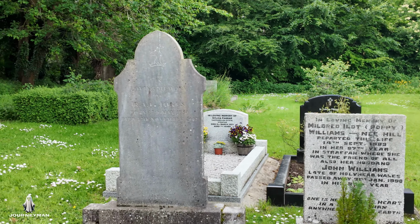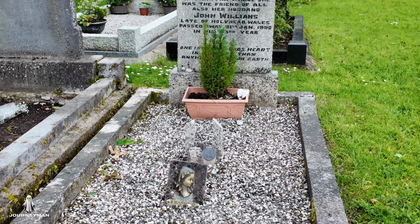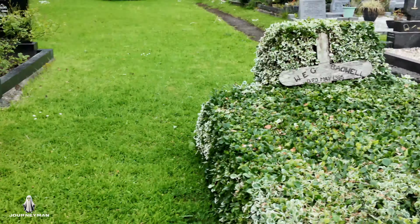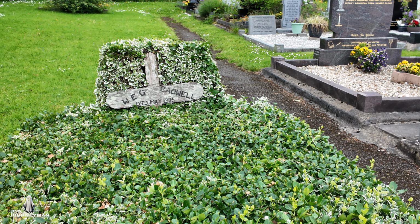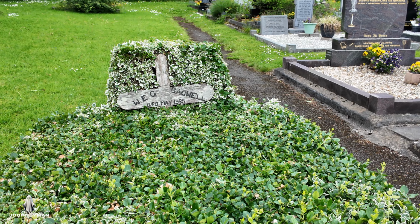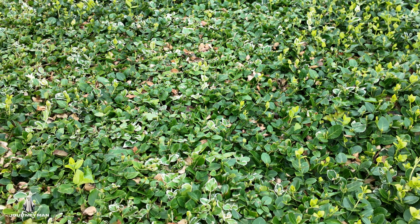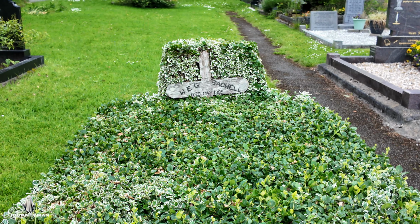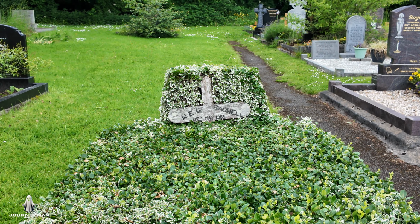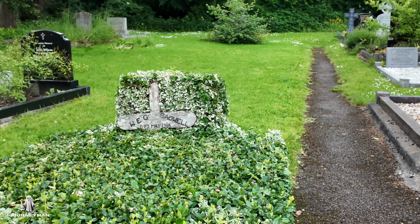See, this one here is 1950, and someone's left some flowers here. 1990. Oh, look at this one. That says 1386, W.E.G. Bagwell. Look at that. The whole grave's been taken over by ivy. That's amazing. And someone's taken the time to cut this regularly. 1385. I think that's the oldest one I've seen.